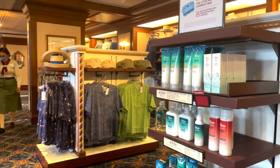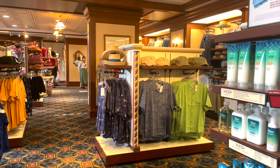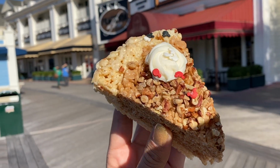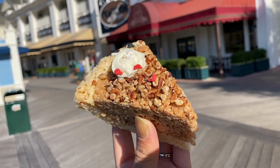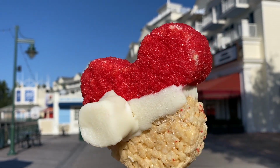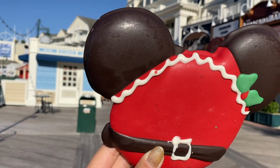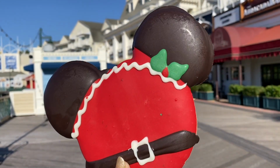And let's give a little shout out to the Sweets Corner attached to the Screen Door General Store. There's not a lot going on here, just more bakery items and grab and go options if you need a snack and you don't want to wait. By the way, this is the same stuff you can usually get at the confectionery counters at the Main Street Confectionery in Magic Kingdom or at Goofy's Candy Co.